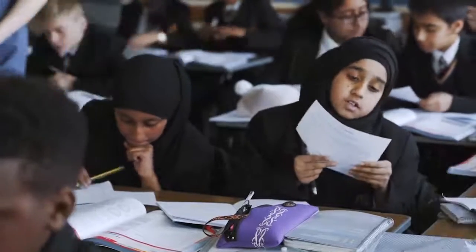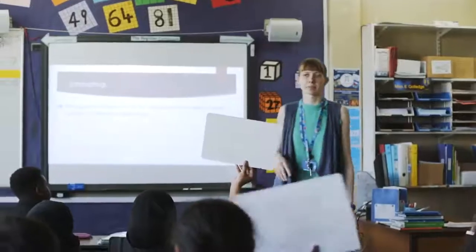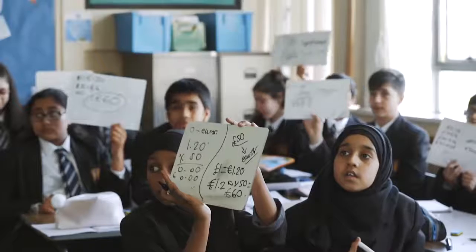There's a clear structure for them to follow to actually solve a problem, and as a result they can actually go deeper than they probably could before without that approach, and their workings, they're far more logical than they ever used to be. I found these resources to be a real time saver as a teacher.